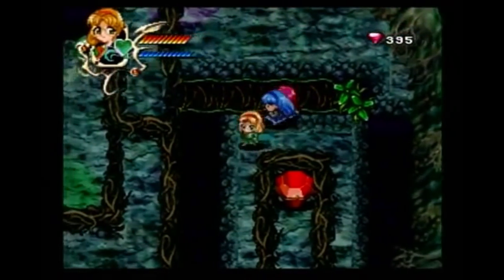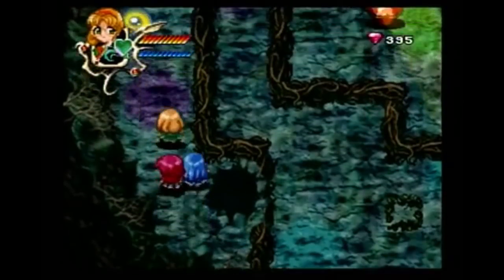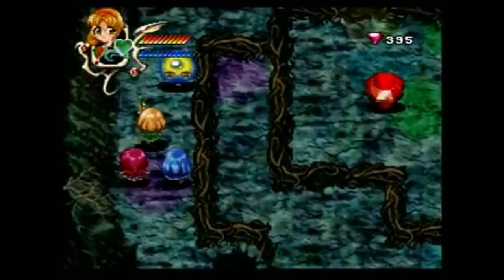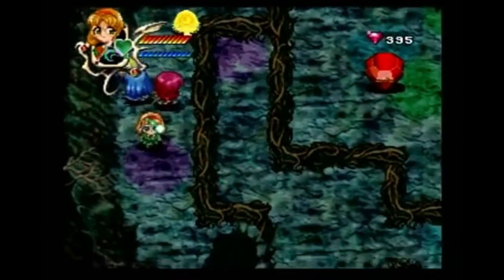Magic Knight Rayearth. Well, the question about these games is the price. Are these games worth their price? Of course not. That's too much money, man. Too much. Not even Dragonforce, not even Shining Force 3. But I guess as a collector, they are worth it. Totally worth it, I believe.